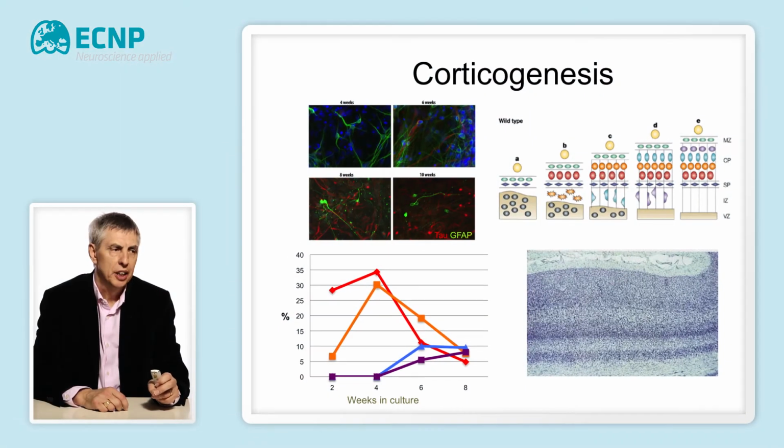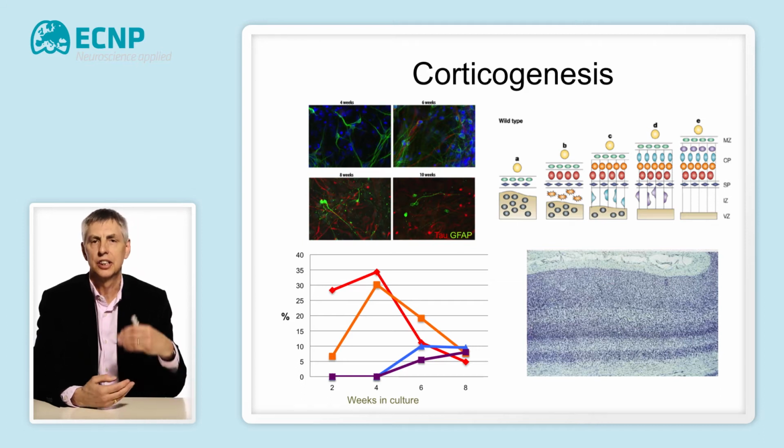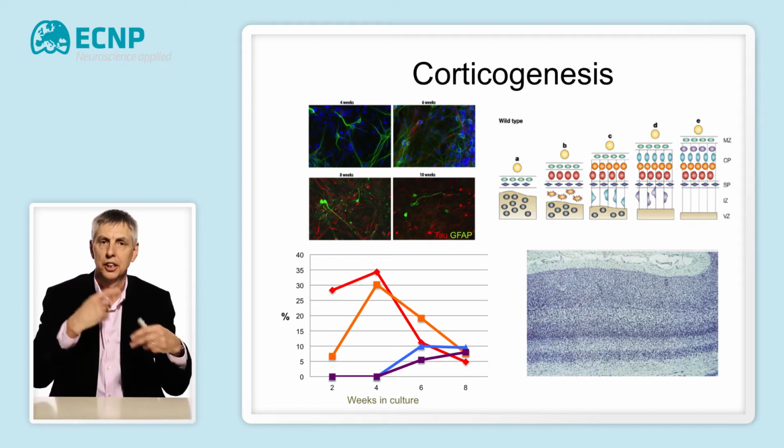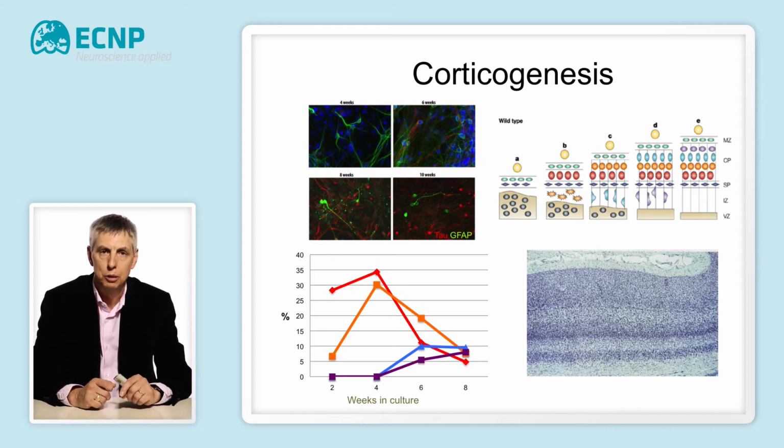So this property of lamination is important not just in the adult, but also developmentally, and that's shown in the top right-hand picture there. And what this shows is that successive layers of neurons are generated, starting with the deepest first, and successive layers forming more superficially. So the first neurons to be generated are the neurons shown in red in this diagram. And then successive waves of neurons form more superficially, giving this inside-out developmental pattern of the cerebral cortex.